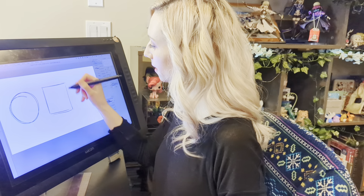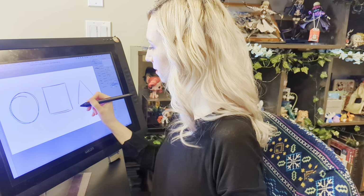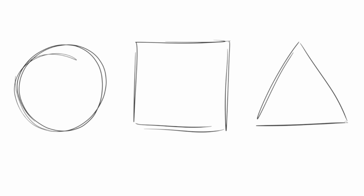Let's start with a simple exercise, all right? I want you to draw 3 shapes with me today. I want you to draw a circle. I would like you to draw a square. And I would like you to draw a triangle. As best as you can, they don't have to be perfect, so don't you worry about that.